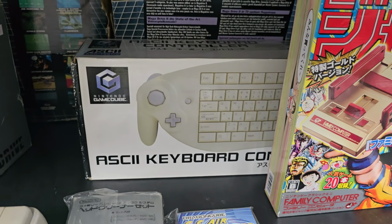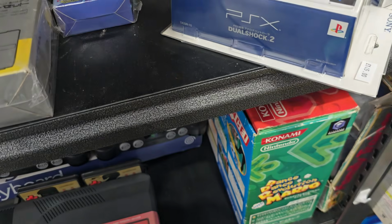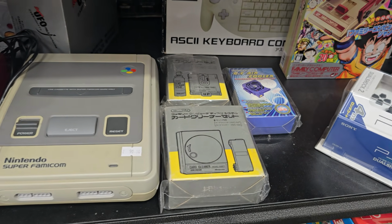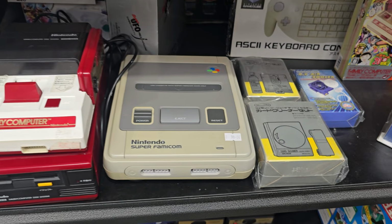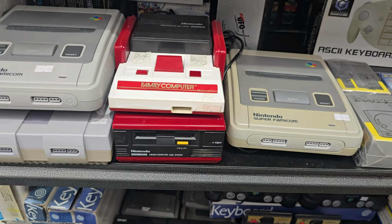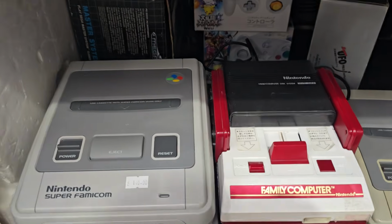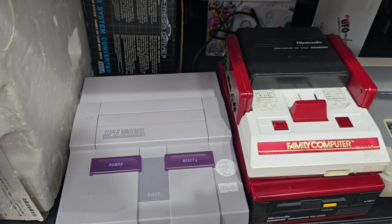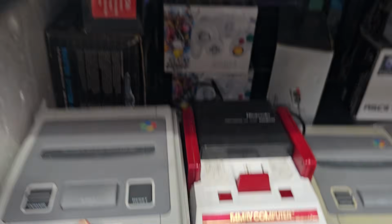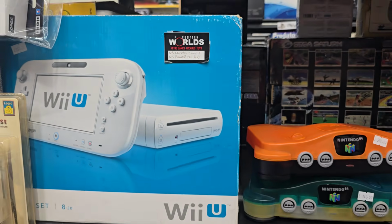Behind it we've got the big ASCII keyboard controller. Big ASCII. Some Famicom Disk System accessories, Super Famicoms, Famicom with floppy disk drive, Super Famicom, absolutely minging. I just don't know what they were thinking. American SNES. Got a US Wii U.